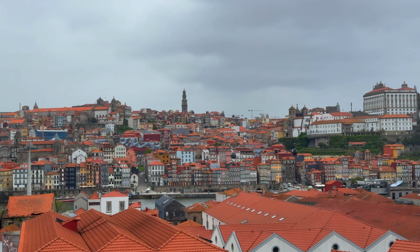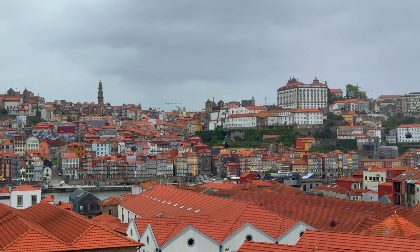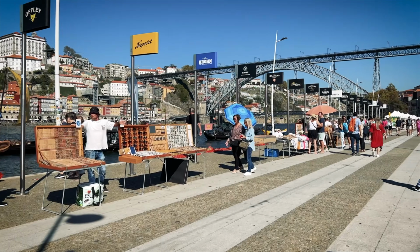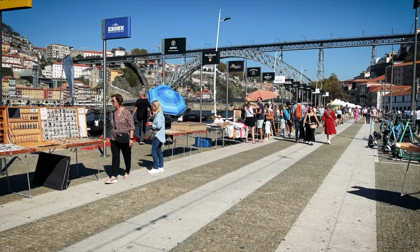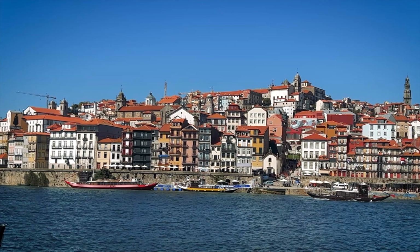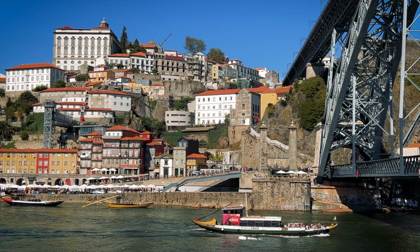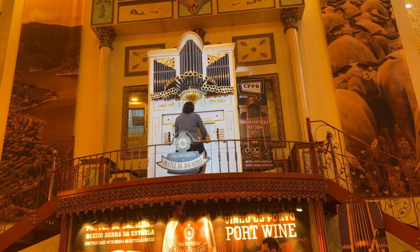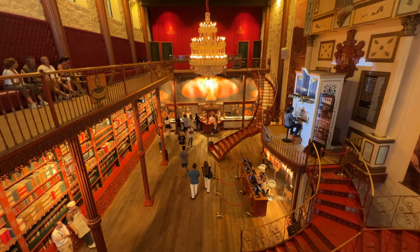So sticking on the Gaia side of things, port isn't the only thing that's going on over there. Strolling the waterfront is really one of the coolest things to do there. Not only does it give you that iconic view of the Ribeira on the other side, it's probably the best place to see it from that side, but also there's some pretty cool places to visit along the waterfront.